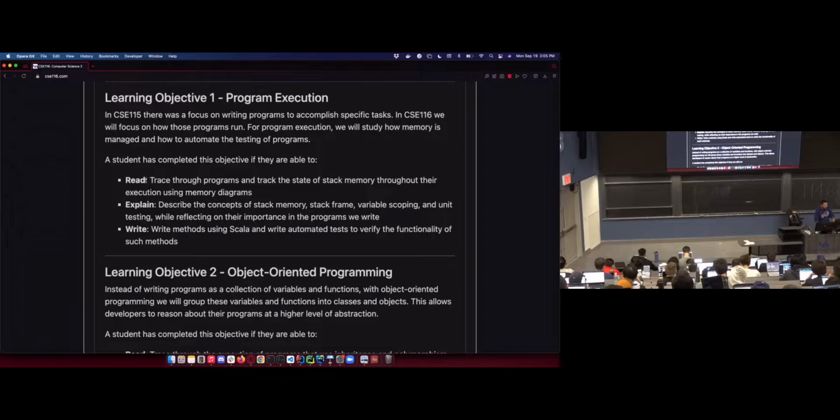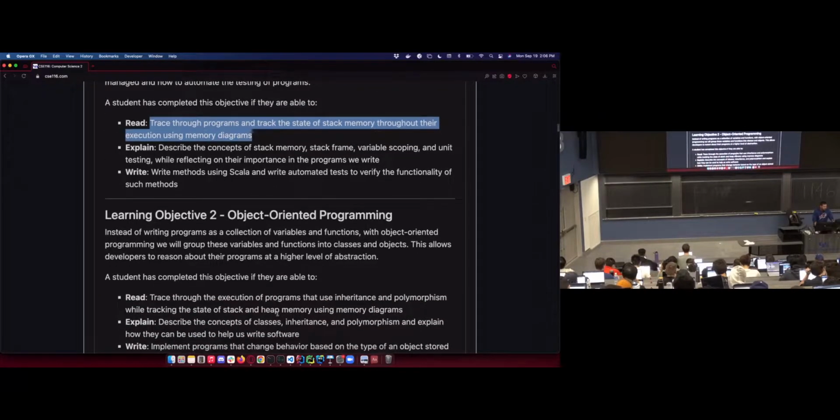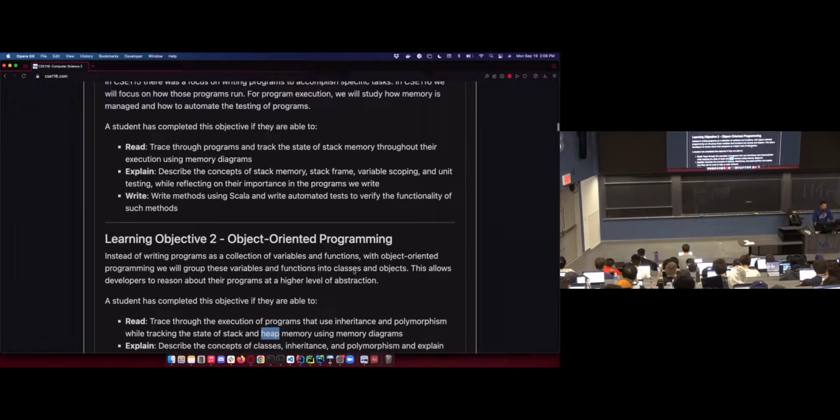So for the quiz: trace through programs that trace the state of stack memory throughout their execution using memory diagrams. No surprises here. You're going to draw memory diagrams and put in the state. This includes stack frames, code blocks, variable scoping, all those things for memory diagrams. But I don't mention heap here. Don't worry, heap will come into play in LO2 in a big way.